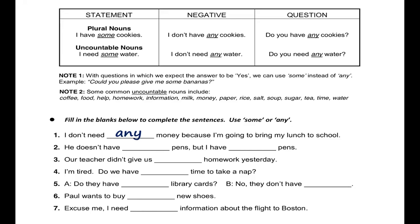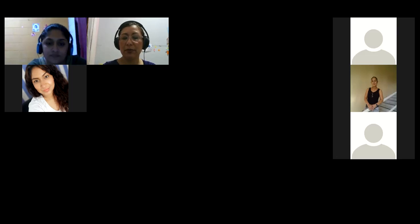Okay, now is your turn. Ahora es su turno, ¿verdad? I would like that you can take a picture, if you can. Me gustaría que puedan tomar una imagen. Maybe better than mine, tal vez mejor que la mía, but I will share anyway. And I want to please invite you to the breakout rooms and that you answer from number 2 to 7. Voy a invitarles a los breakout rooms y que podamos trabajar de la 2 a la 7. We will have 3 minutes for that. Vamos a tener 3 minutos to complete the exercise. Some, any. Okay, please join. Now is your turn to practice.